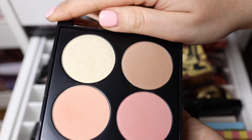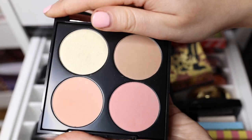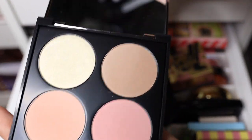Okay, there we go. Also a very beautiful quad, but I haven't touched it. It's been sitting in my drawer and I haven't touched it. So we're gonna get rid of that one too.